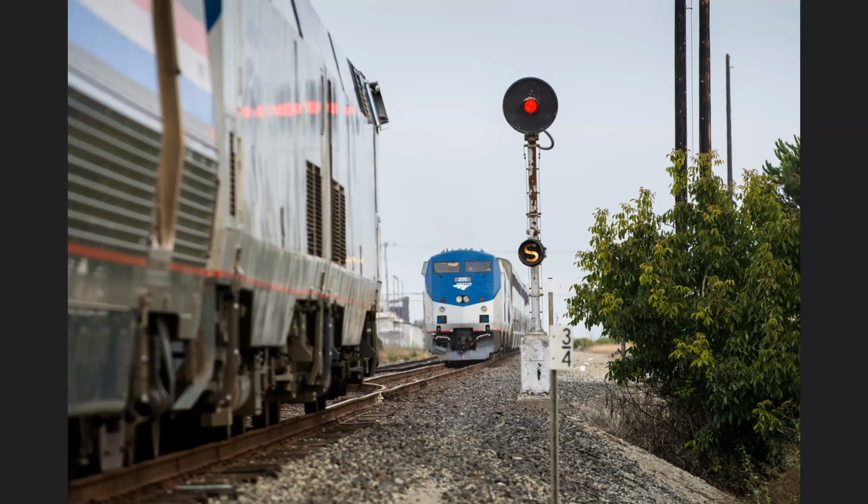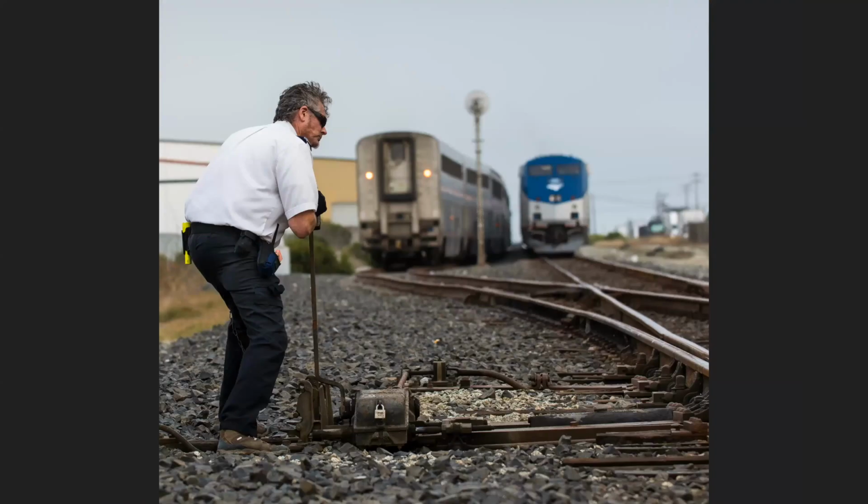And this is the only time I know of that the Coast Starlights have ever met at Castroville, which is very close to where we live. And both trains were running quite late. The train to the left was about 8 hours late. The guy that's facing us, number 14, the northbound train, was about 2 to 3 hours late. Anyway, it all worked out to get this incredible meet, which I'm sure I'll never see again.